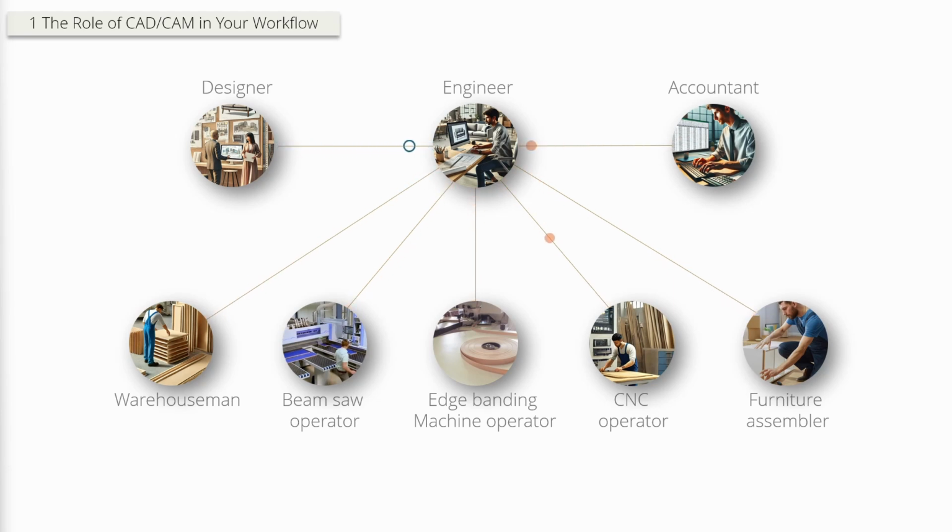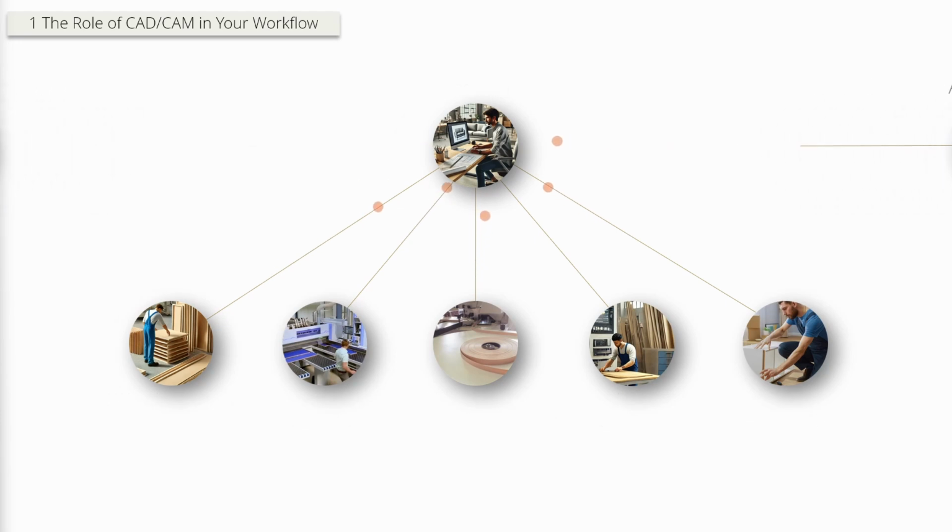the accountant. Okay. So if you flip this diagram a little bit, in terms of what data they receive, we can see we are interested on the manufacturing side. So that's why the designer and accountant gone from this chart. So we receive part lists or BOM for the warehouse. We get cutting part BOM for the beam saw operator. We get labels, CNC programs, and drawings.